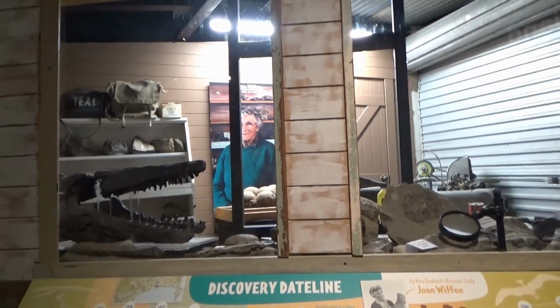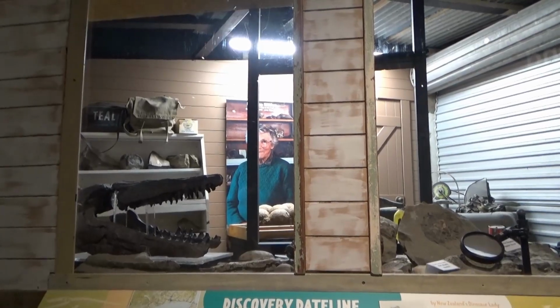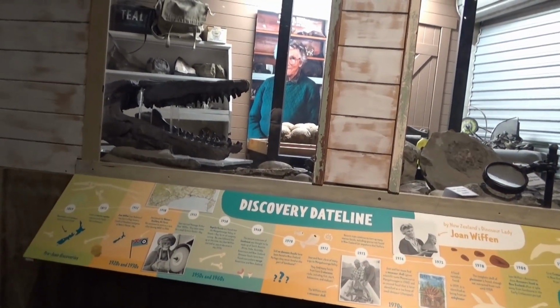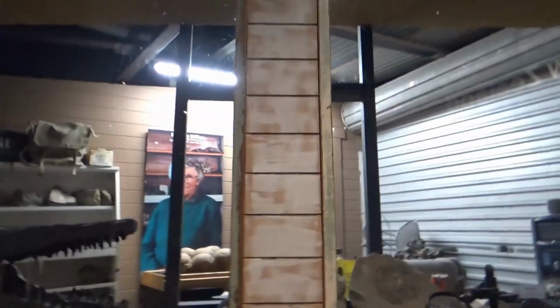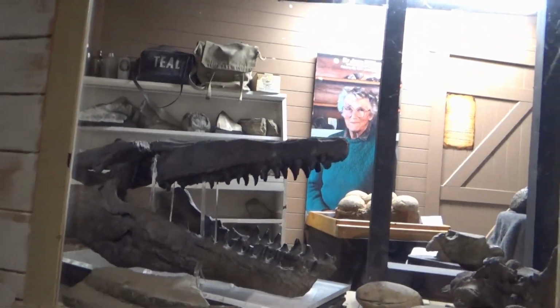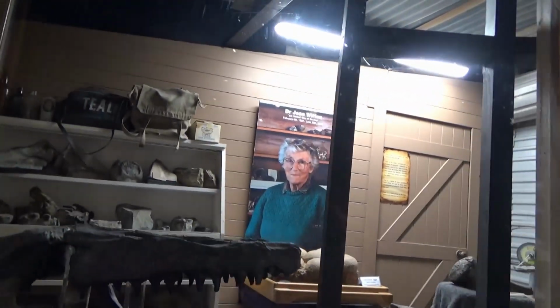This little exhibit here is a little timeline on an amazing lady called Dr. Joan Wiffen. She discovered a lot of fossils, and these are some of her fossils. You can see there's like a Sarcosuchus head skeleton there. There's heaps of bones, and that's her there.